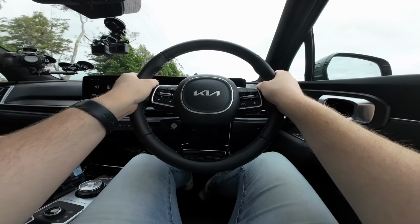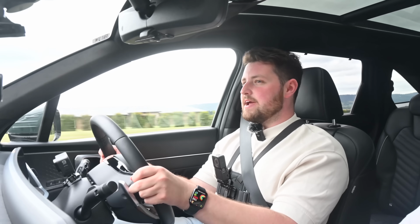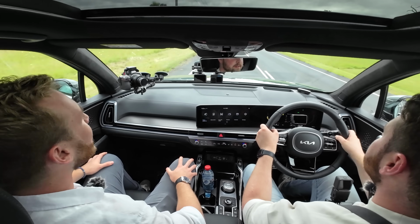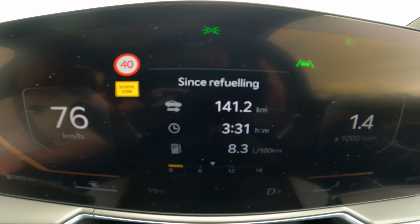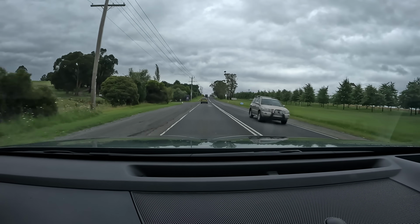Oh God, guys, this thing they've added, honestly, it makes me want to throw a cake. It just beeps. It is definitely not a school zone here. We're in the middle of the Yarra Valley wine region. It's 80. Look up on the sign there. It's 80. And it doesn't shut up.